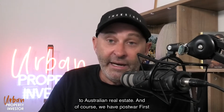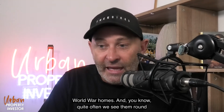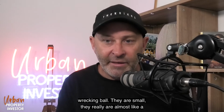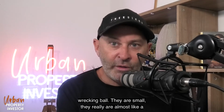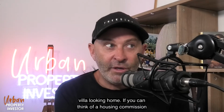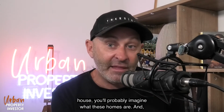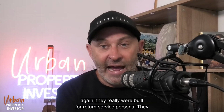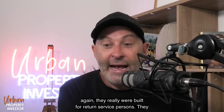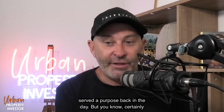And of course, we have post-war, First World War homes, and quite often we see them round our suburbs. And these homes, if you ask me, are perfect for the wrecking ball. They are small. They really are almost like a villa-looking home. If you can think of a housing commission house, you'll probably imagine what these homes are. And again, they really were built for return service persons. They served a purpose back in the day, but certainly past their use by date.